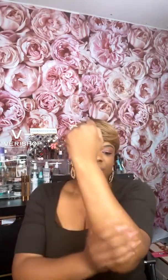And it's a light mist. Look at that. It's a light mist, and it does have a scent. Look at that, just so soft. Makes your skin soft, makes your skin shiny. Oh my goodness. This is perfect, so perfect.